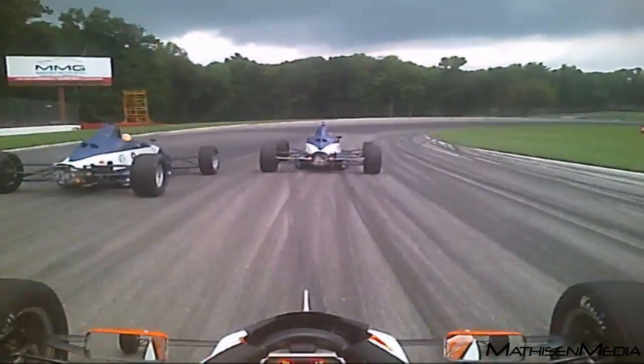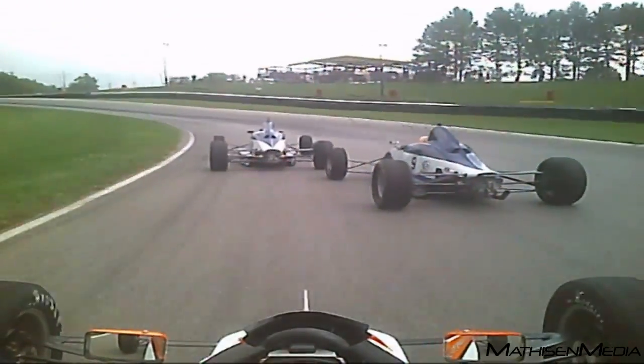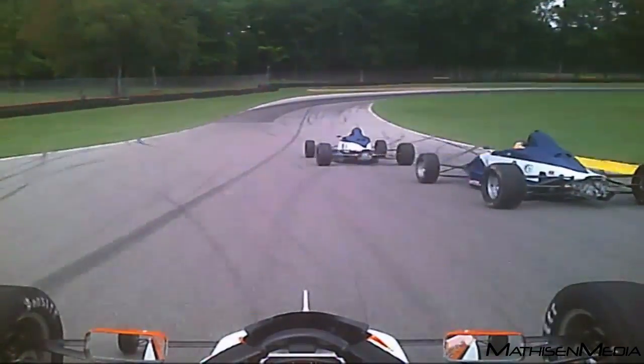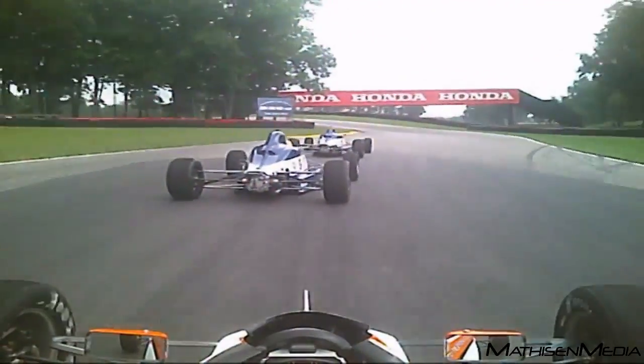Oh, well, Koika goes over to the side to try and stop Davies, and it looks like Thompson was going to go down to the inside. But yes, you're right, Koika does keep the lead. Davies is still in front. And now Thompson has gotten past Newey. Thompson up to third. That cannot be what Newey wants to see.